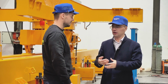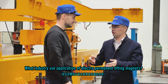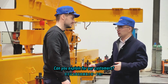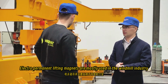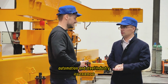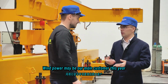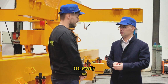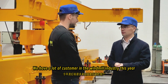Okay. And first, what industries are the applications of electropermanent lifting magnets? Can you explain for our customers? Yeah, sure. Electropermanent lifting magnets are mostly used in the windmill industry, automation, and in the steel industry. Okay. Wind power maybe is our main customer this year. Yes, exactly. We have a lot of customers in the windmill industry this year.